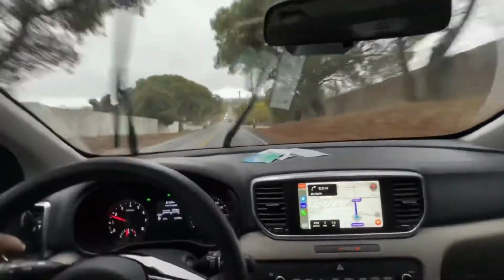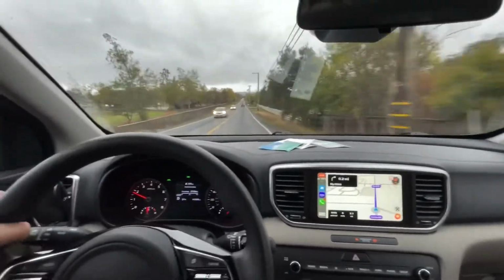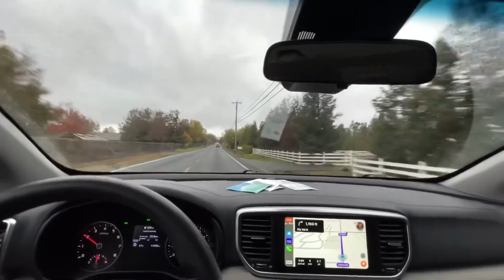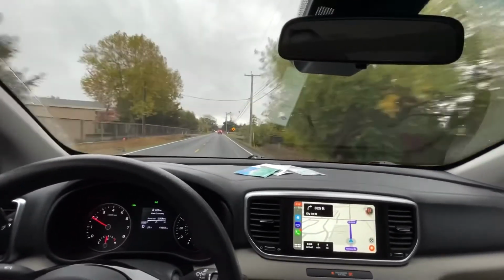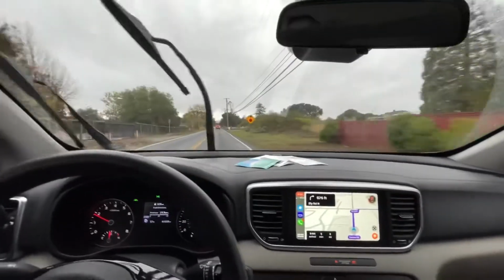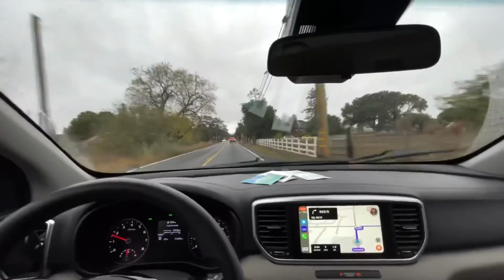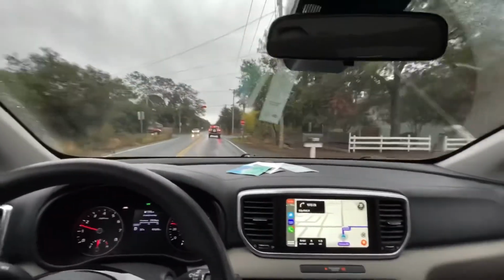I mean, 2012, we were talking 9 years ago, and it's a big difference. I think if you compare those 9 years with 2009 and 2000, I don't feel like the cars changed that much in those 9 years, but they sure did after that.